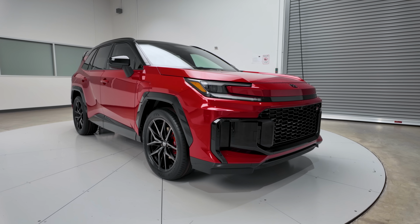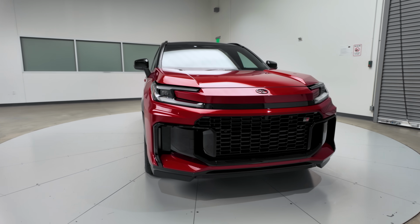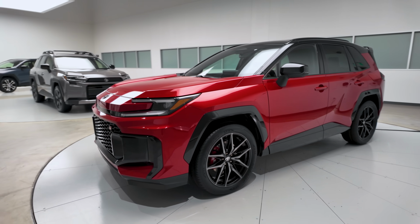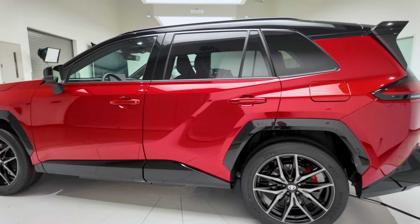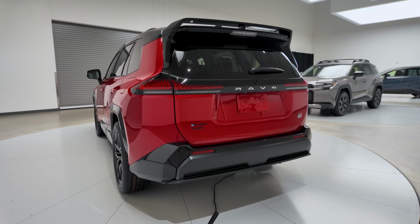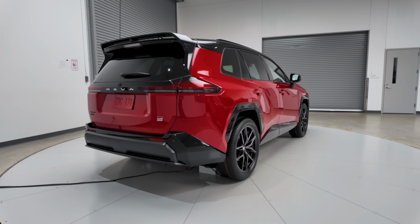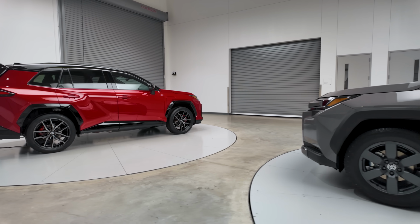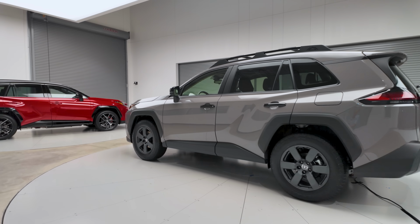Both the XSE and Woodland will come with a CCS charge port. Now those are fast charge capable. You will have an NACS adapter, so you can use Tesla's Supercharger network. That's fantastic. However, the SE and the GR Sport both will come with the J1772 charge port, which means they will not be DC fast charge capable. You'll have an improved onboard 11 kilowatt AC charger, which means that your level 1 and level 2 charge times should be a little bit better. We don't have numbers on those.